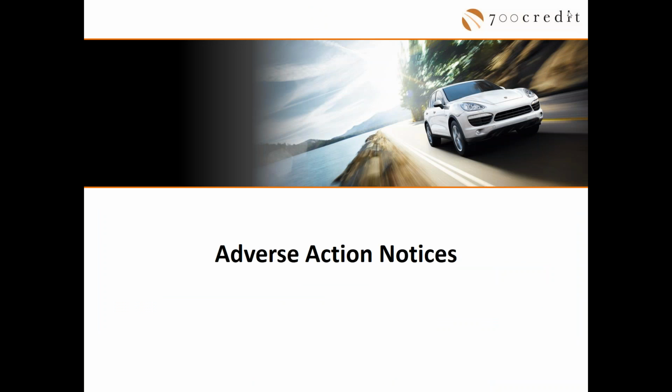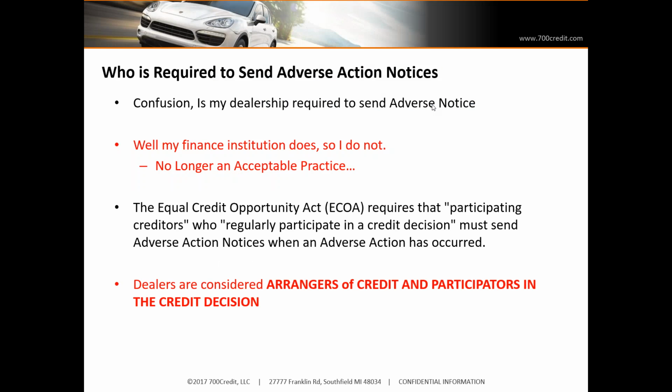Okay, we're going to talk about adverse action notices. So 15, 20 years ago, if you talked to a dealer about adverse action notices, they would say, well, my finance institution mails them, so I don't have to. Not an accurate statement at all. The finance institution has their own obligations to mail adverse action if they're offering counter offers that the consumer doesn't accept, or they just outright decline someone. They have their own obligations. The dealership has their own adverse action responsibilities, so when they pull credit, they must be delivering adverse action notices. And again, the dealer is considered an arranger of credit, participators in credit. So we're going to talk a little bit about that.